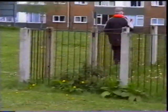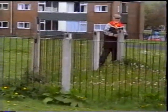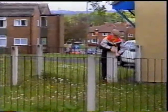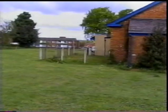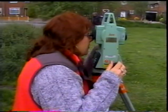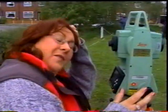What's Keith doing, Debbie? Keith is walking around with what we call a detail pole, and I'm focusing on the little prism. This machine provides an infrared beam out to the prism and reads all the measurements, its height, distance, so we can actually plot it on the computer. We'll draw like a plan. From this we'll be able to get a plan, and a 3D image as well of the height of the ground.